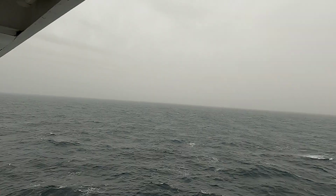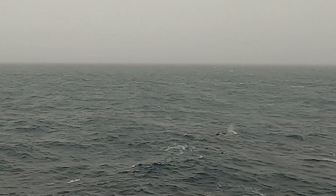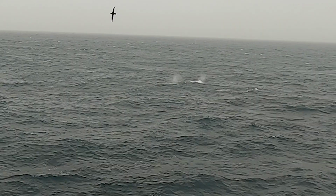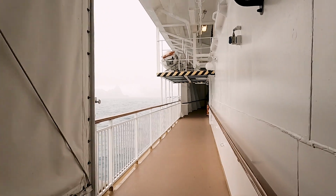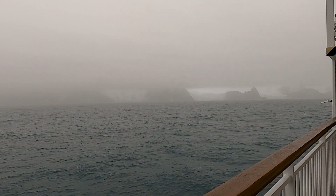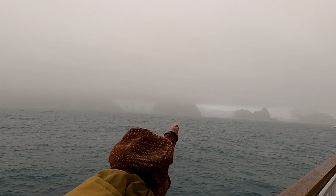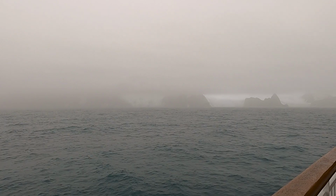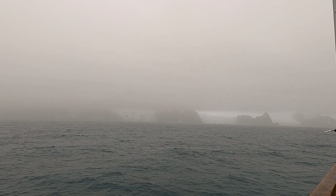Wow, we just saw fin whales right at the front, right on the bow. There they are. But we are now looking over to Point Wild. You can see it more clearly now. Before, it was kind of a pyramid, a darker triangle sticking up, and then just behind it is a glacier.